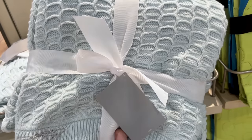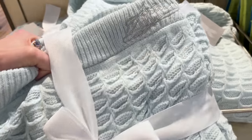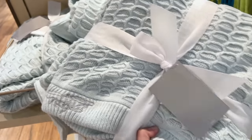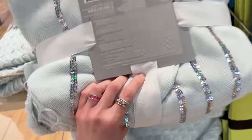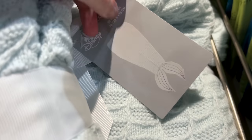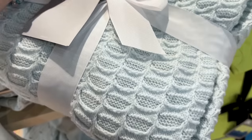Excuse me, this is not just any ordinary throw, which by the way, it's Ariel's signature there. This is actually a Finn throw. Let me show you. Let me see, where did I see that? Okay, right here. Look at that. I'm guessing you could put your legs in there and be all comfy. Now, let's see the price of this. Ooh, it even has some sequins. This is $50 and it's nicely knit.